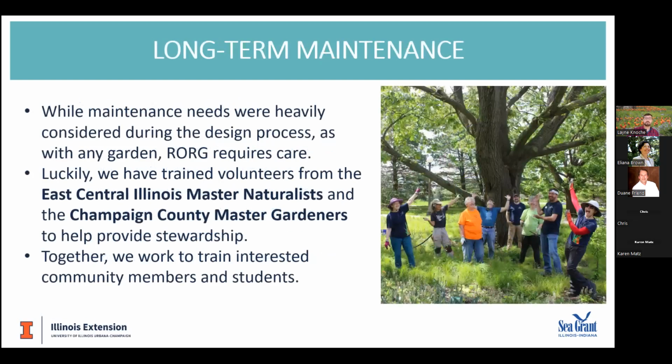Thank you, Lane. Long-term maintenance and stewardship is always a consideration for a project like this, and even for smaller projects. If you have a garden, you have to think about stewardship. We are really fortunate to have a combination of community volunteers and student volunteers. Via service learning events, all of these volunteers learn about native plants and rain gardens so that they can teach others about them.